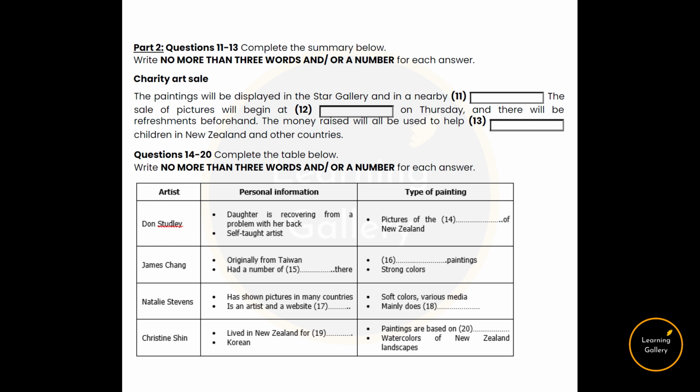His paintings depict some of our New Zealand birds in their natural habitats. One relative newcomer to New Zealand is James Chang, who came here from Taiwan 9 years ago at the age of 56. Mr. Chang had 13 exhibitions in Taiwan before he came to live here in Christchurch, so he's a well-established artist, and art has been a lifelong passion for him. His paintings are certainly worth looking at. If you like abstract pictures with strong colour schemes, you'll love them.